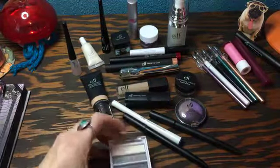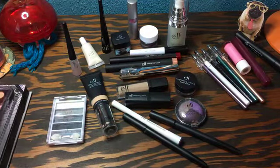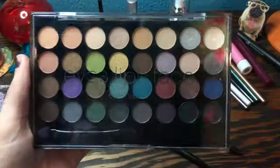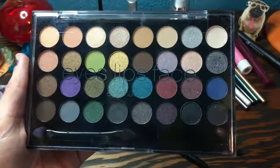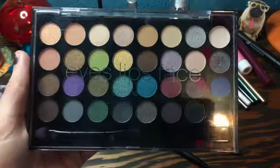Their eyeshadow, e.l.f.'s eyeshadows, I do like. I'm not great with eyeshadows, like I said, because of the nature of my eyes. But here is another e.l.f. palette that I have that just has lots of stuff in it. And it's good. It's a good go-to. Got a lot of colors in there.